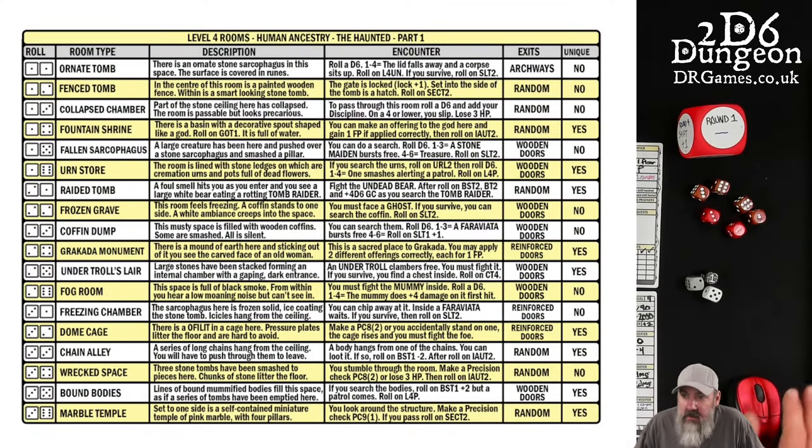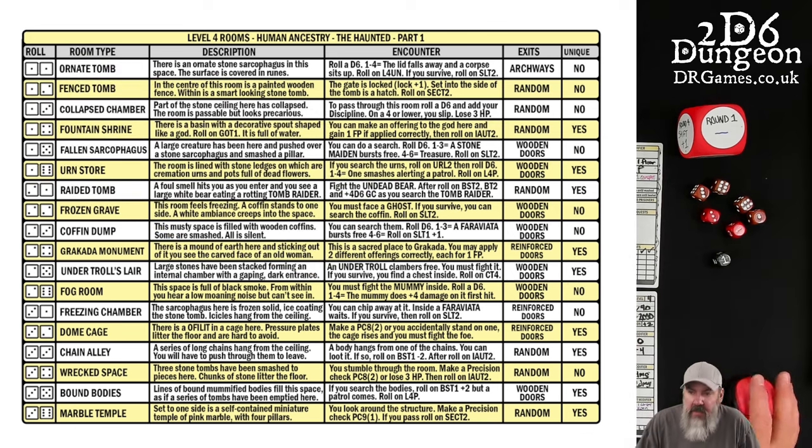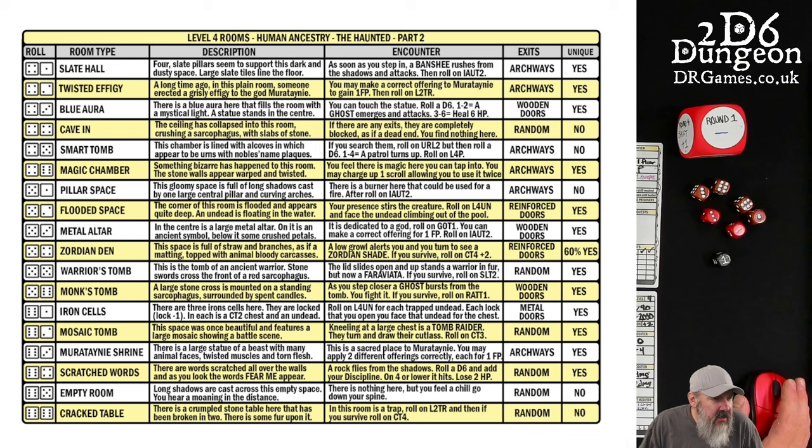No small rooms in the haunted here, huh? 4-6. What's a 4-6? It's on the next page. 4-6 brings us to the magic chamber. I like the sounds of that. Magic chamber. Some of you are laughing because you're reading it and you're going to go, no, you're not going to like it. All right.